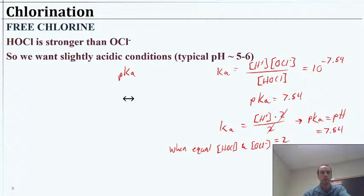Okay, and I'm sorry, I should have gone ahead and written this up here. So what we're talking about is this equilibrium between HOCl that can dissociate into H plus and OCl minus, or it can go backwards and reassociate, do the reverse reaction to HOCl. That'll be pH dependent. When the pH is equal to the pKa, we get the same amount.